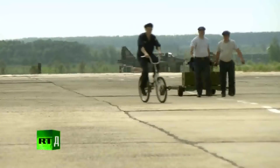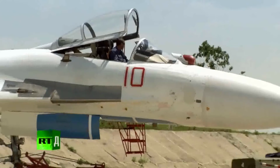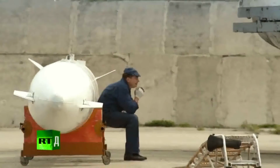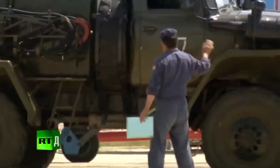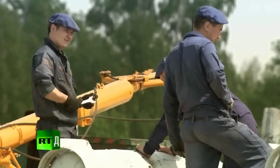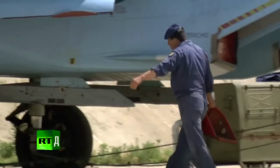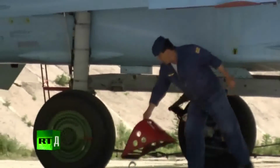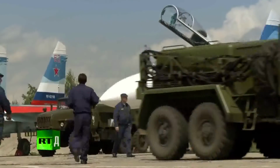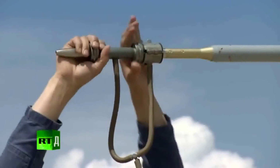Aircraft mechanics are always the first to appear at an airfield. On land, they are the real masters behind all military aircraft. Until the sortie begins, none of the engineers knows which crew will fly. Unlike pilots and navigators who may operate different types, technicians always remain loyal to just one machine.